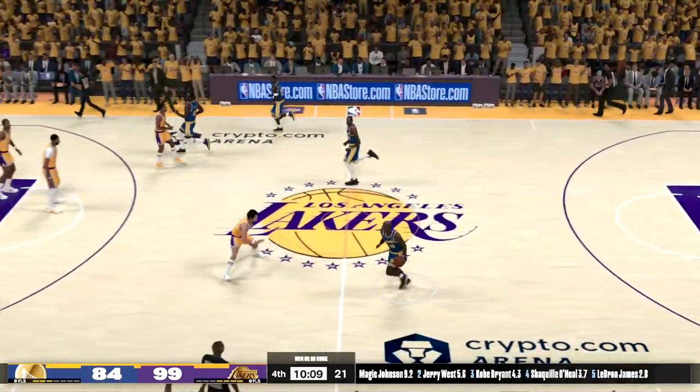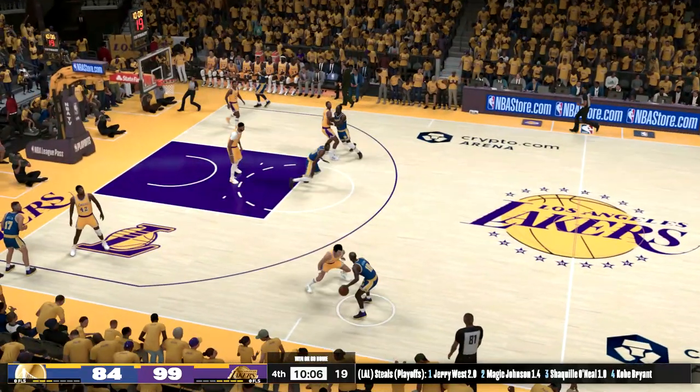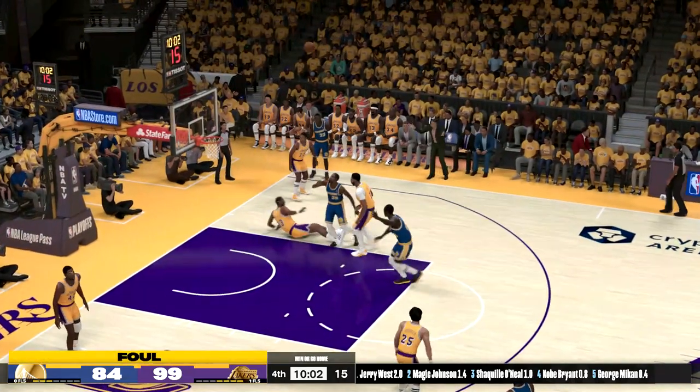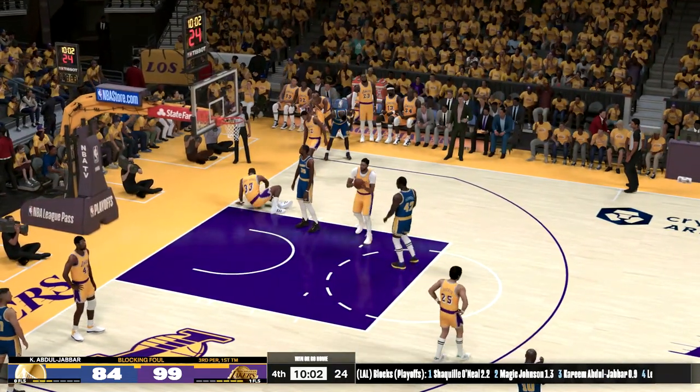And just not letting up at all. I mean, you have to love this approach. You want to get the ball to the guys who make plays. If it's working, keep working it. That's what I say. Keep the pressure on.